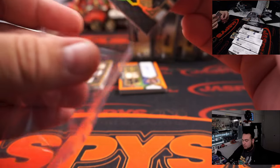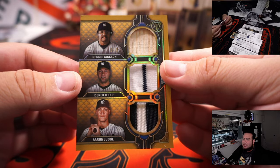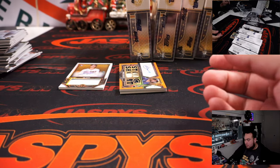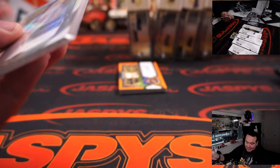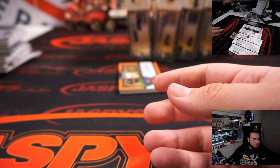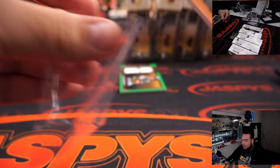Torque. Alright, we got a triple relic. /9. 9/9 for the Yankees. That's Reggie Jackson, Derek Jeter, and Aaron Judge. Spot 9 going to Kenbon. We got an autograph here as well. Patch auto. 26/99. Joe Ryan. That's also RMB 6. Going to Michael D. And we got /18, Star at Short, Xander Bogaerts, 4/18 for the Red Sox. That's going to Kenbon as well.